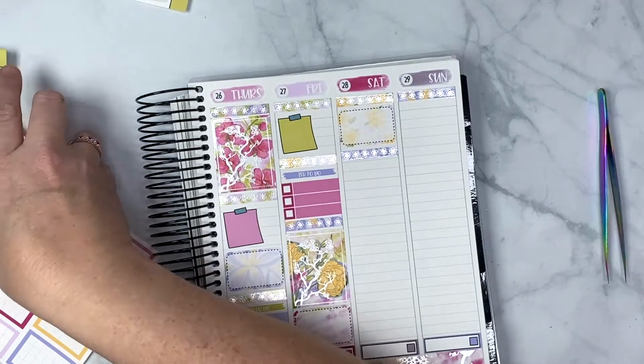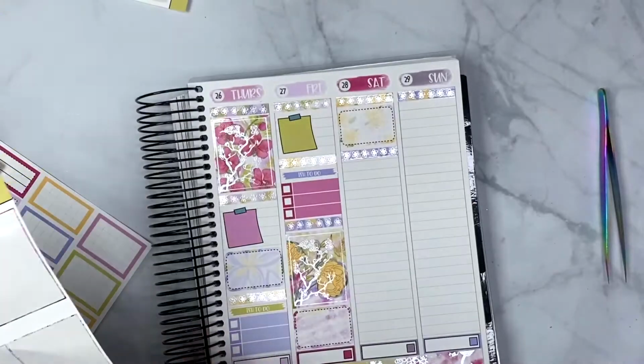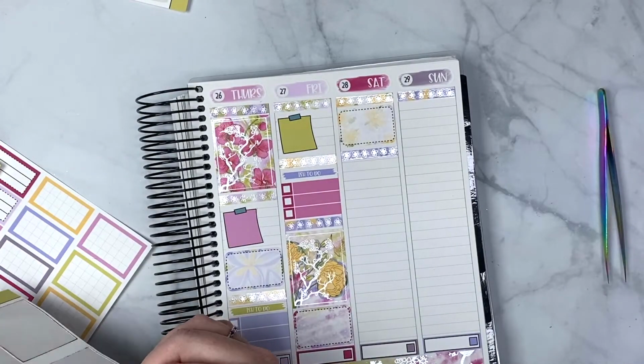Let's see, let's do full box next. Yeah, let's do full box next. Okay.